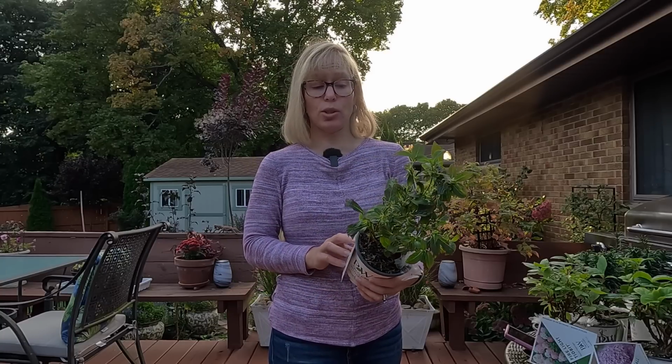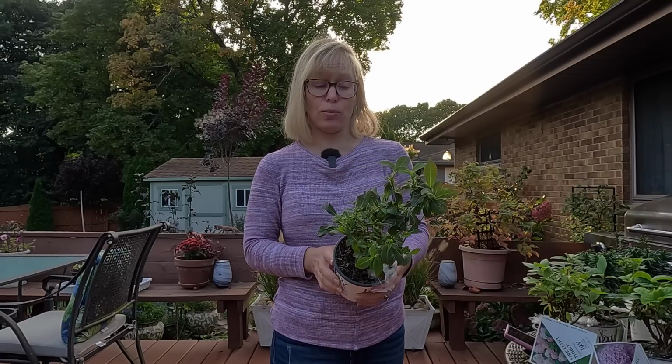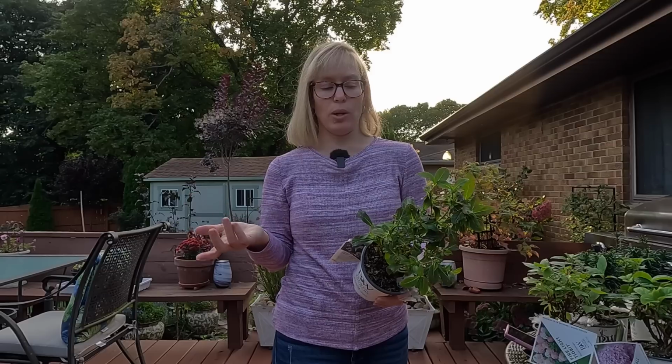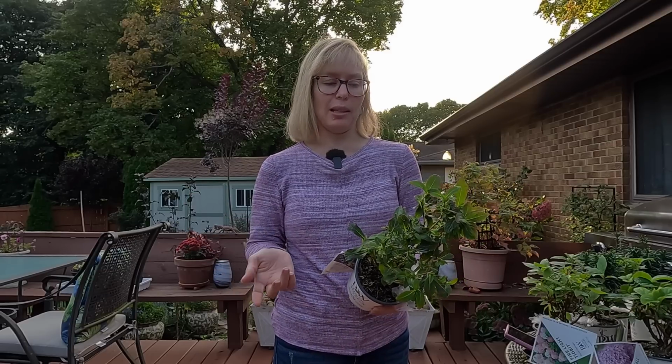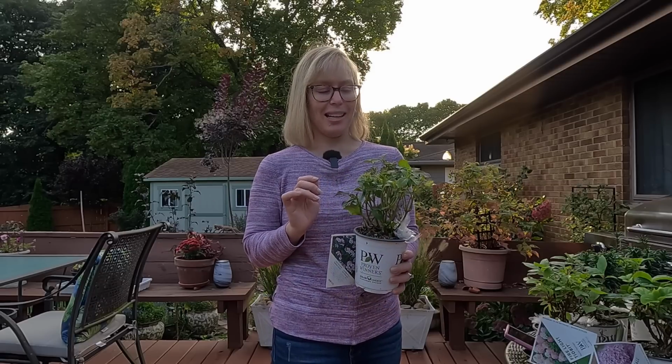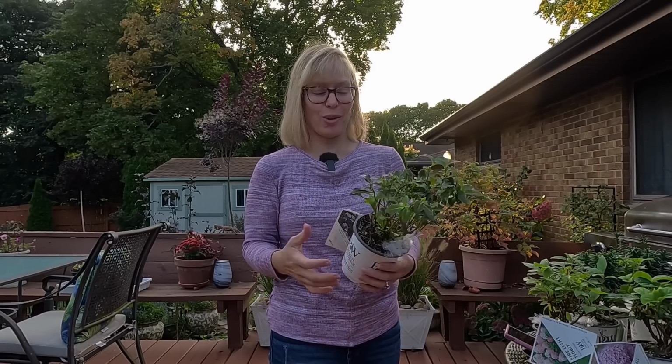And again, they were packaged really well. They arrived really quickly based on when I ordered them and how quickly they shipped out. You can usually pick the date you want to have them shipped, or they'll pick the best date for you. So that way you can time out when you want to plant things. And I did request that they send them out to me in the middle of September, and that's exactly what they did. So it was a great experience for me.